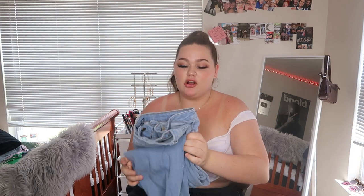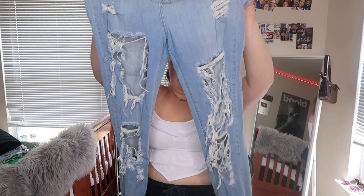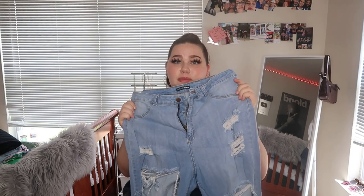My next pair is from Fashion Nova, and these are very distressed right there. I actually haven't put these on in a long time because it's been quarantine and a lot. Like, why would I put on jeans recently? But hopefully these still fit me.